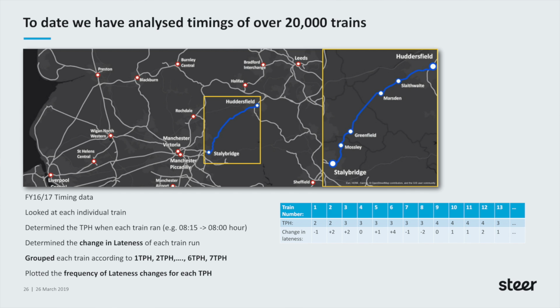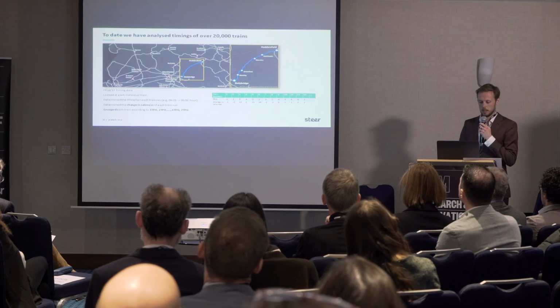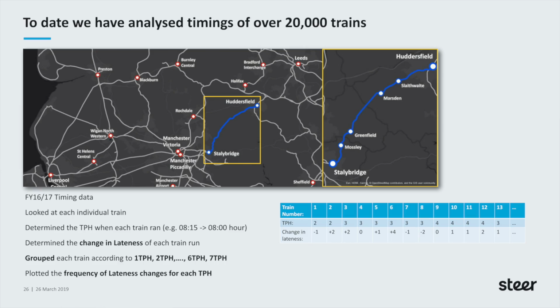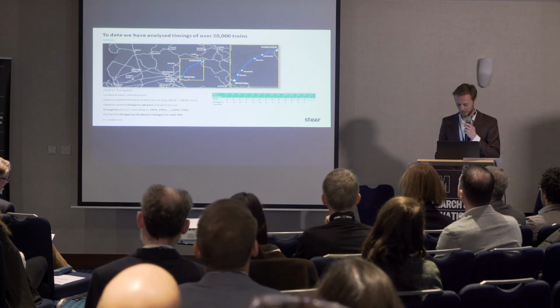So quite simple. But what we wanted to do was really try and understand what this data set was going to tell us and draw out the maximum value we could from this. We wanted to observe whether trains per hour had an observable effect upon the lateness values that we saw. So what we did was we plotted the frequency of changes for each of these trains per hour categories, and we just plotted them one against each other. And I think you might quite enjoy the results.